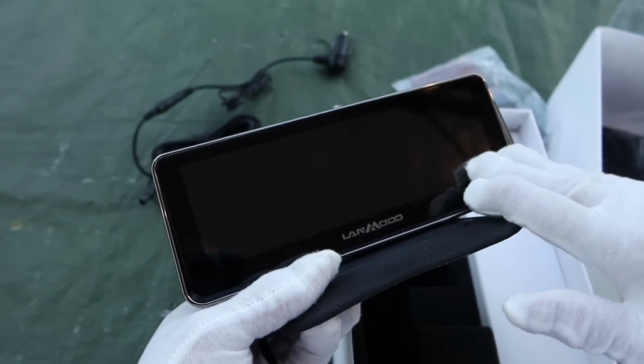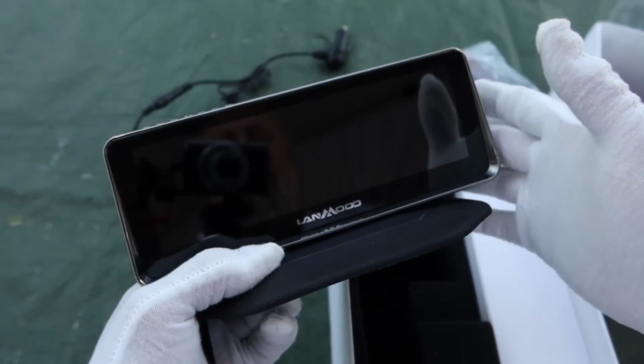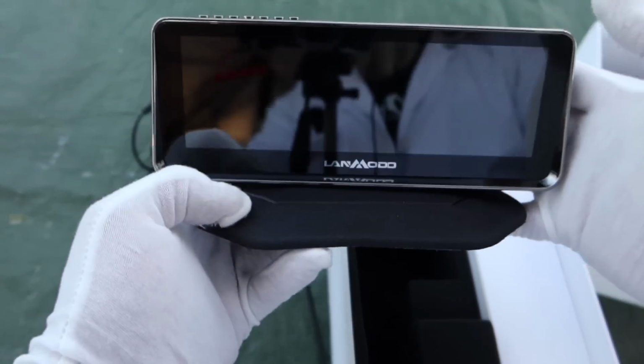Now this is not a touchscreen device, but really it doesn't need to be because it only has a couple of functions, and we'll go over those later. Now, this base was a little bit difficult to get on here and put together, so I'm not going to take it off just to show you what it looks like disconnected.